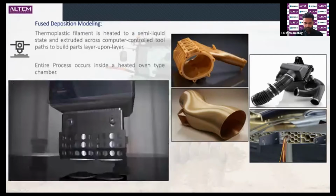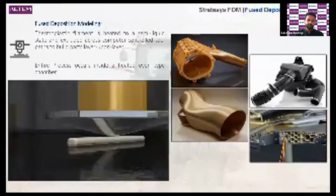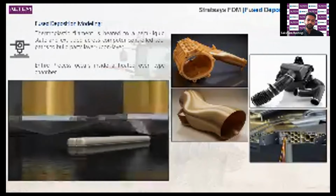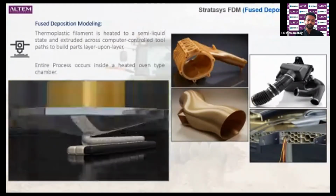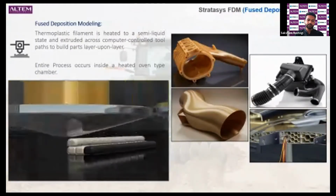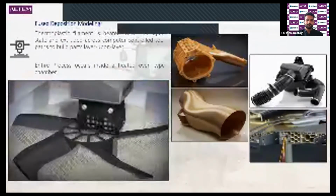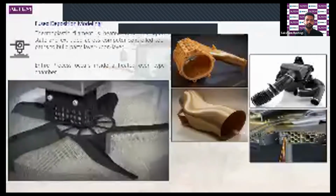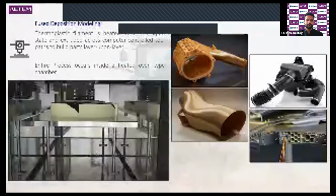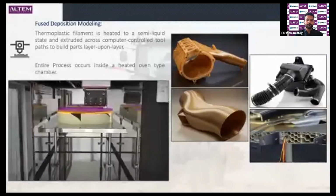Similar to a hot melt glue gun, uncoiled material is slowly extruded through dual heated nozzles. The extrusion nozzles precisely lay down both support and thermoplastic material upon the preceding layers. The extrusion nozzle continues to move in a horizontal XY plane while the build platform moves down, building the part layer by layer.